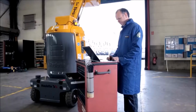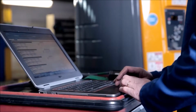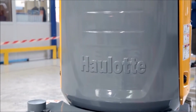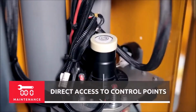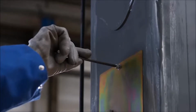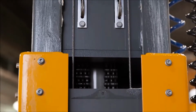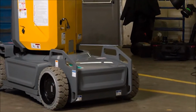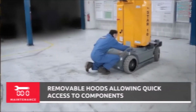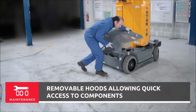To facilitate routine daily operations, as well as to ensure more complete maintenance procedures, Star has been designed to provide quick access to control points and components. Operators, for example, simply open the turret hood to check if the slope detector is working properly. To quickly verify chains and cables in the boom case, operators use the maintenance hatch, conveniently positioned on the turret. Components on the bottom part of the chassis are also easily accessible, simply by dismantling the interconnected hoods. Downtime is thus reduced to a minimum.